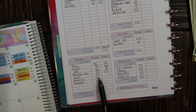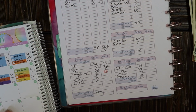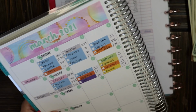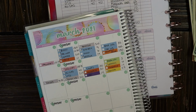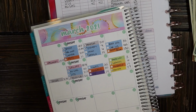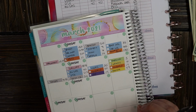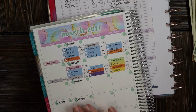So next up we have miscellaneous. For miscellaneous, I budgeted $25, and our miscellaneous expenses get tracked in this light green color. So we did have a couple of transactions from miscellaneous. First up, when my husband took my son to his specialist for his appointment, he had to pay for parking, so that was $3, and we just took that right out of our miscellaneous budget, which is what it's there for. Our miscellaneous budget is sort of a catch-all to cover anything that I don't think to budget for or anything that pops up throughout the week.